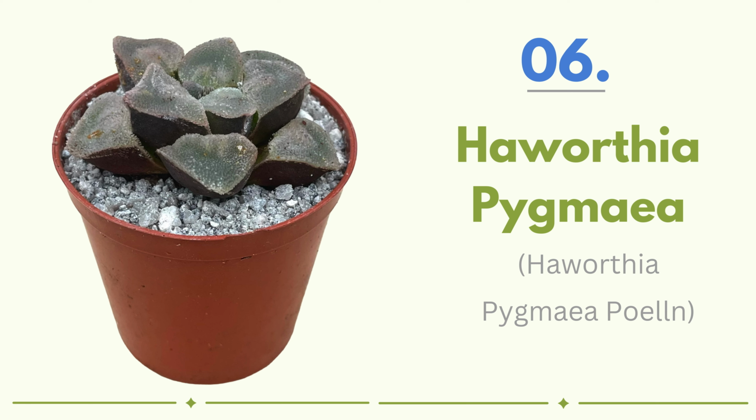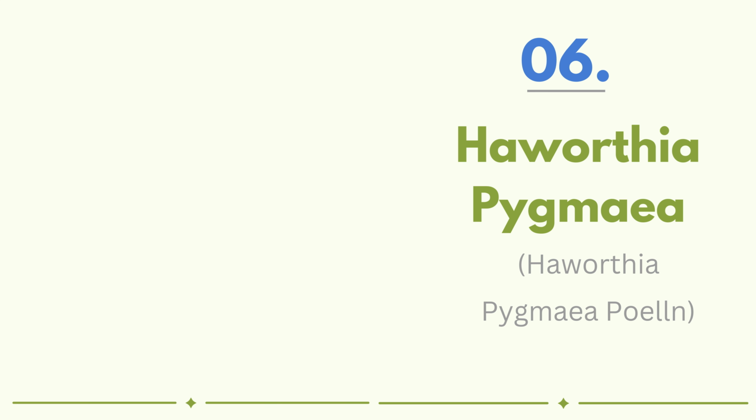The whole plant usually stays under 10 centimeters tall, so it fits perfectly into tiny pots or decorative bowls filled with gravel. Over time, it produces little offsets, slowly turning one pebble clump into a whole miniature stone garden that just happens to be alive.